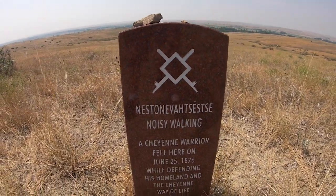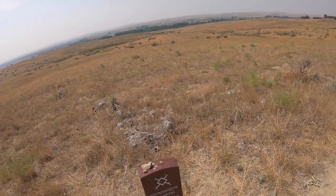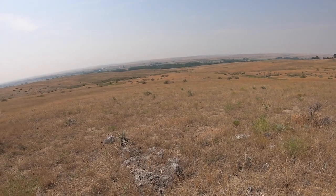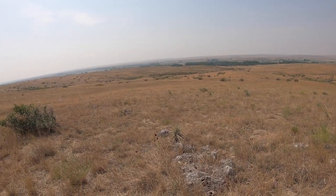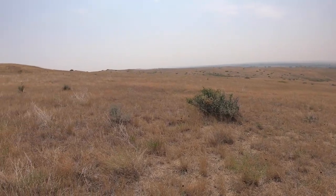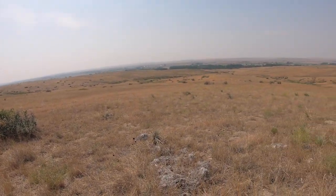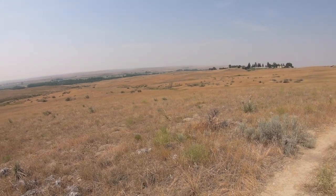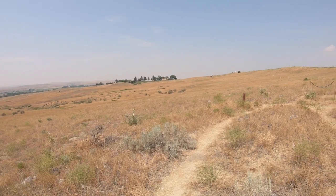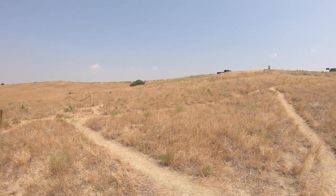So it was June 25th. It's the end of July right now, July 30th today, and it's pretty hot. It's up around 90. But I mean, it's not flat at all. A lot of places for people to hide with the hills, which I'm sure they used. But just to think back 150 plus years, see how steep it is here too.